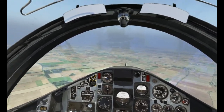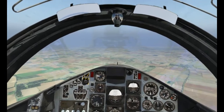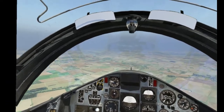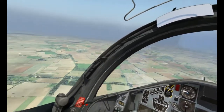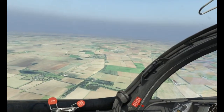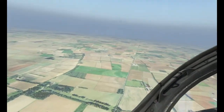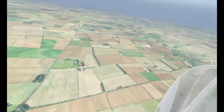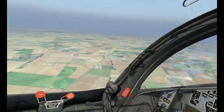Now if you want the ultimate version of the UK, I recommend making your own orthos, real high resolution ortho, using Arc or Google Maps, or even Bing. Bing's quite good because some of this is actually Bing, and you can see there's just no clouds anywhere. And the resolution, I'll put it this way, you can pick out individual sheep in fields.